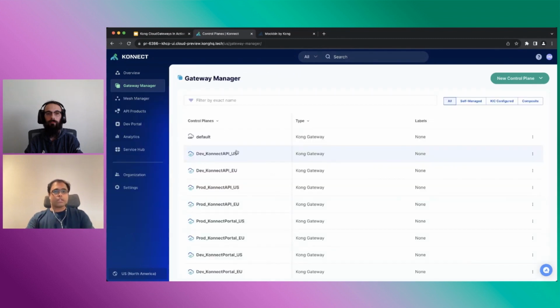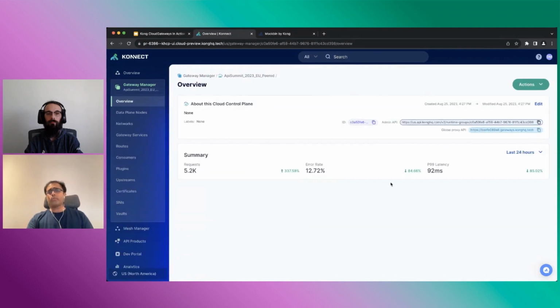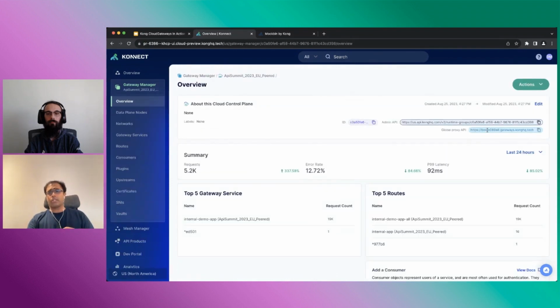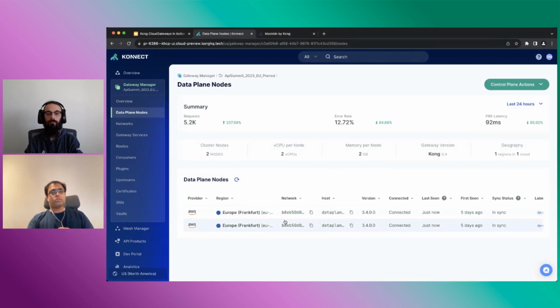So let's go there. This is the control plane that I have pre-provisioned. What you see in the overview page is the unique top-level domain name that Connect has provisioned for this data plane cluster. For your custom domains, the CNAME should be pointed to this one. If you go to data plane nodes, you can see there are two active data plane nodes. You could see the configuration here.